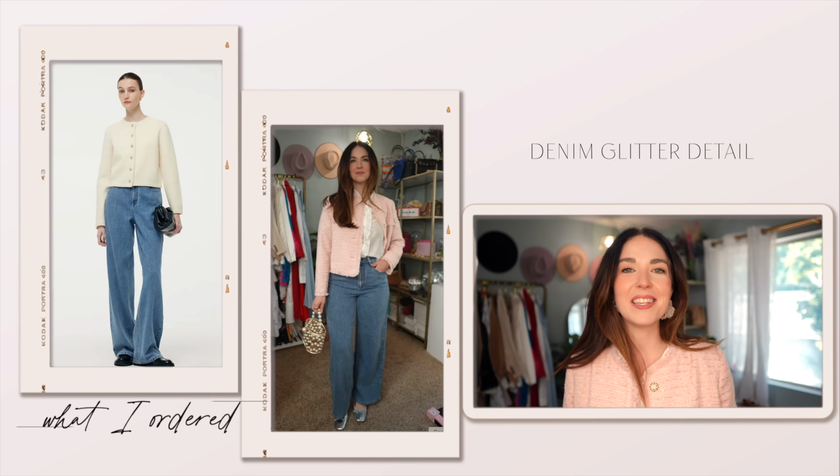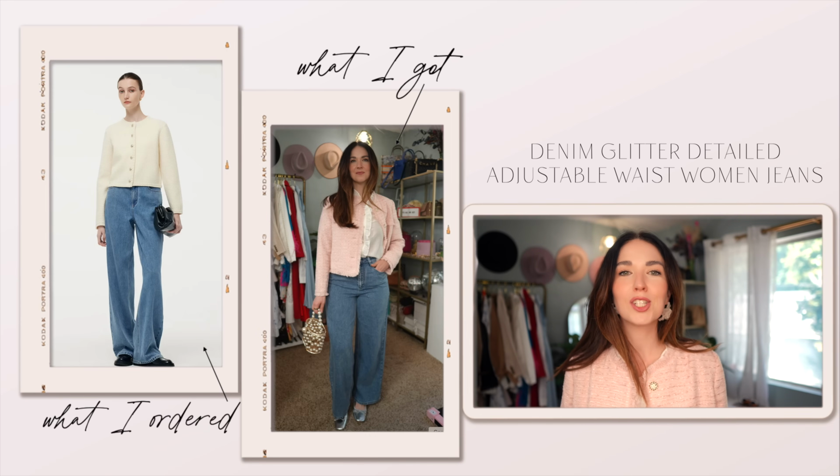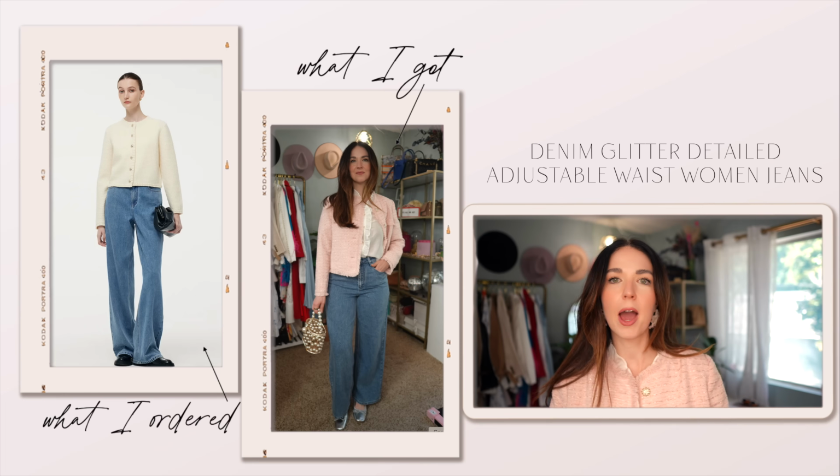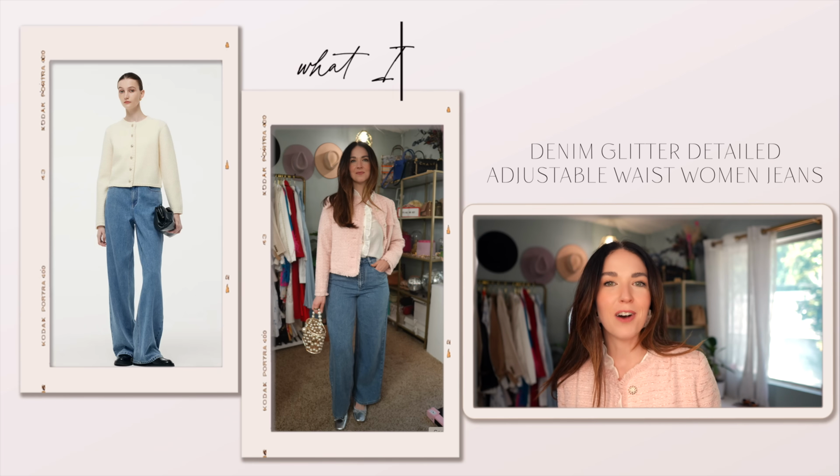Now we have to talk about these jeans because, oh my god, they are so much fun. They have little flecks of silver metallic sparkle flung all over them, and it adds something so fun and different to these jeans.